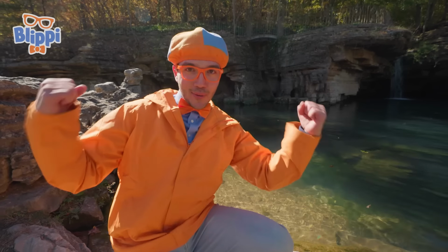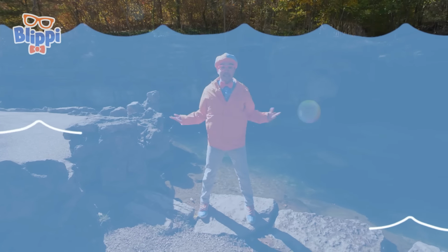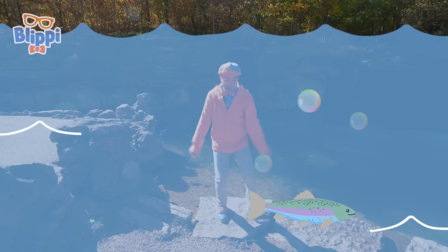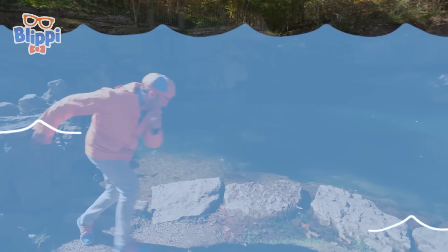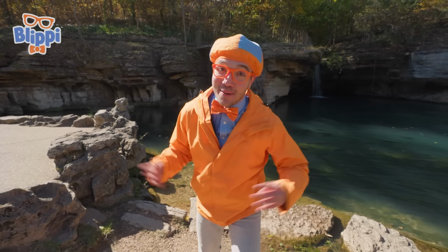Hey, how about let's act like the rainbow trout? Woohoo! Okay, stand up with me and go really fast and jump and move like the fish. Woohoo! Oh yeah, me and a fish. Whoa, that was really fun being a rainbow trout.